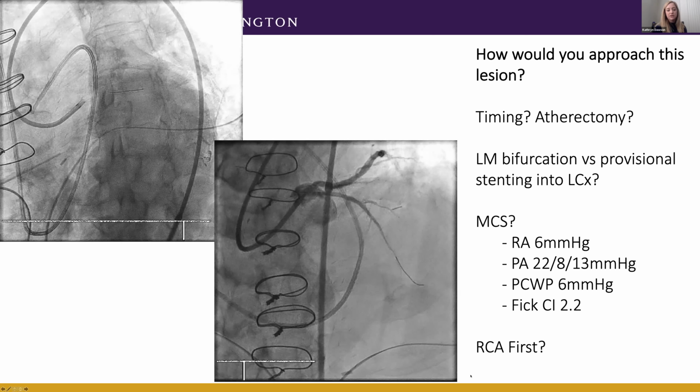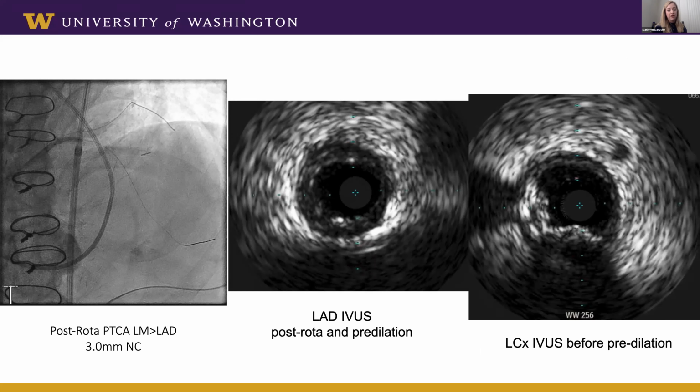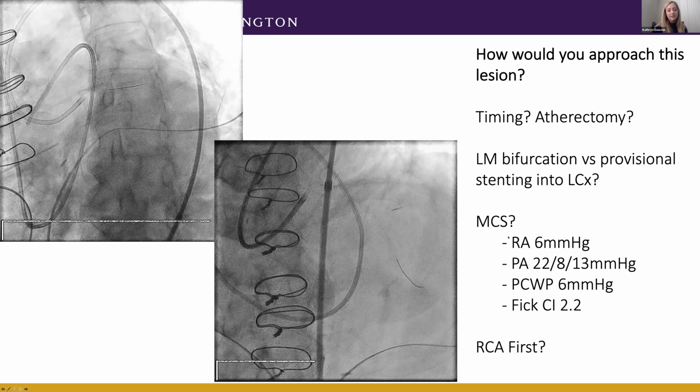So for this gentleman, like Kate was talking about, we did his upfront right heart cath at the time of the procedure. And while his EF had declined since his initial presentation, his filling pressures were actually quite good. And his cardiac index, while not completely normal, was not terrible. And weighing the risk of anticoagulation in this guy who had had a lot of surgical bleeding, we elected not to place upfront mechanical support to try to minimize need for heparin after the procedure. We did have it in the room at the time, just as a knock on wood sort of thing, but ultimately did not put any sort of Impella device in at the time of the intervention.